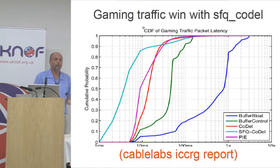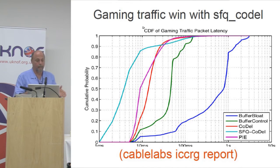Now this is a CDF plot which shows the probability of a given gaming traffic, in this case, being delayed by X amount. At a 50% probability in a drop tail queue on an emulated cable modem, we saw over a second worth of induced latency, which reduces a game to unusability. And there was an alternate solution called buffer control for cable modems. It did better. And then there's two competing algorithms. There's CoDel, and then Cisco is proposing PIE. And those did pretty well.